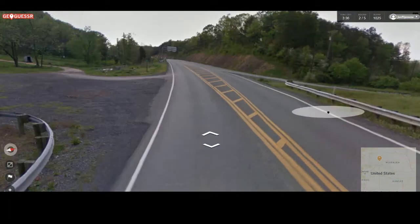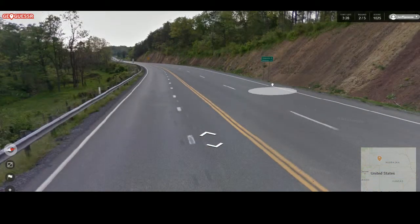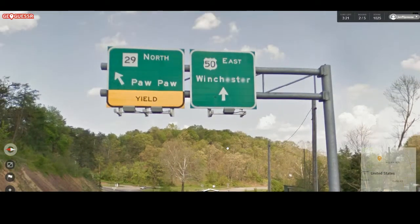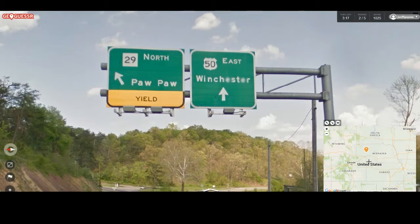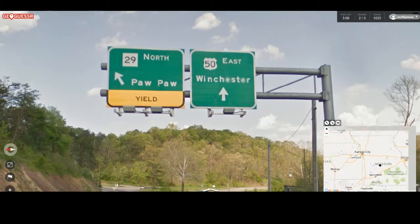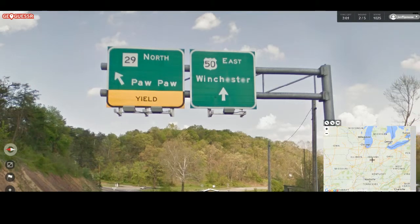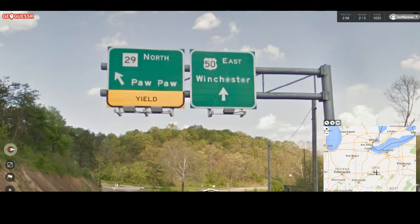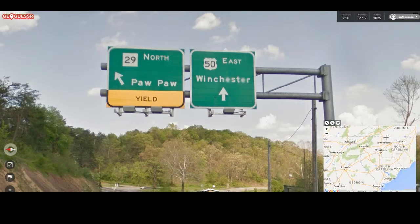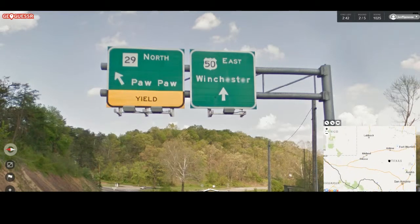Unfortunately, I would have liked to read these signs, but... or these ones. Could we actually get that far back? Please? Augusta, 2 kilometers, and Romney, 11. Winchester and Pawpaw, 50 east to Winchester. Now, this is where you'd like to know where Winchester is. And 50. Now, I think I've seen Winchester sometimes when I've scrolled through the US looking for other things. Of course, I can't remember where. It's not large enough to be on this size, apparently.